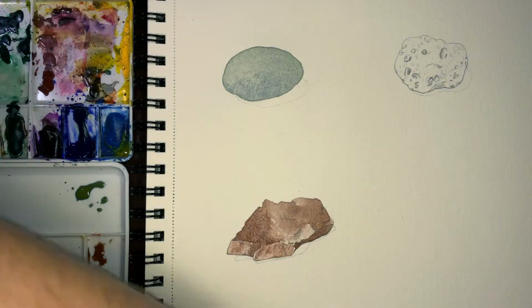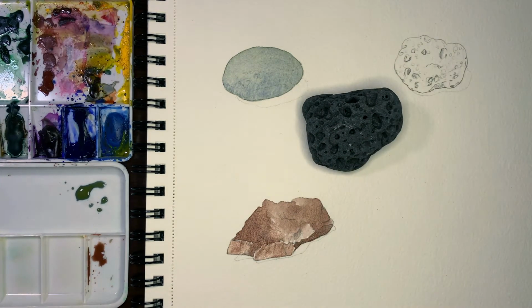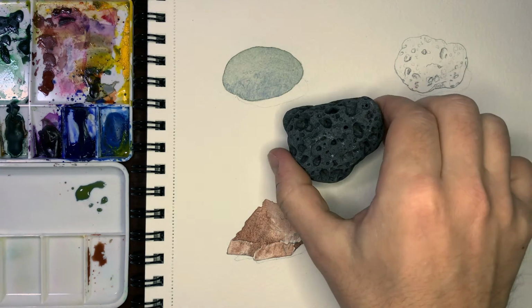Last but not least, let's get to this rock here. So this rock is very dark. It's an igneous, a volcanic rock, and it's approaching a very dark gray or black even. I want to be careful not to get too dark too quickly with my piece, but I also want to try to match that same tone.